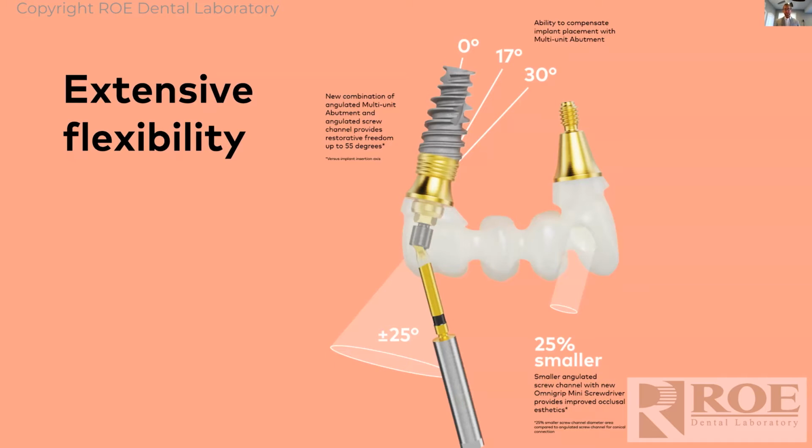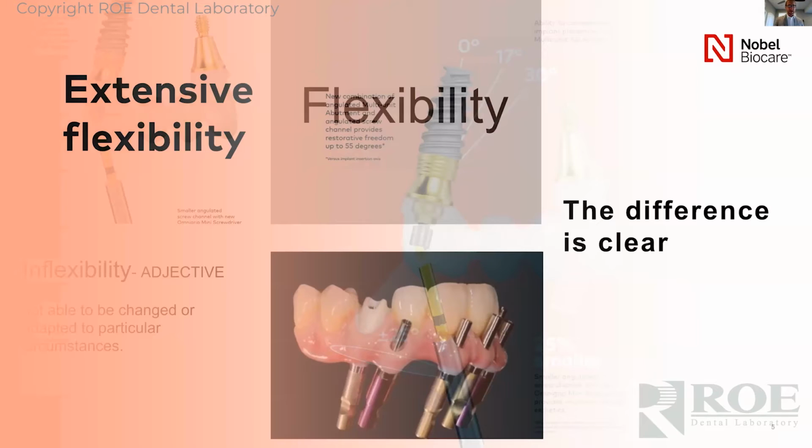So what we're able to do is ensure that screw channel is absolutely in the optimal position clinically. A byproduct of this as well is that the screw angle and the screw hole is actually 25% smaller. Having a smaller screw hole makes it more aesthetic and easier to hide that screw hole. In addition, it also helps with the strength because we're not limiting the size of the zirconia around that screw channel. So stronger and more aesthetic is the outcome from the byproduct of that additional launch.